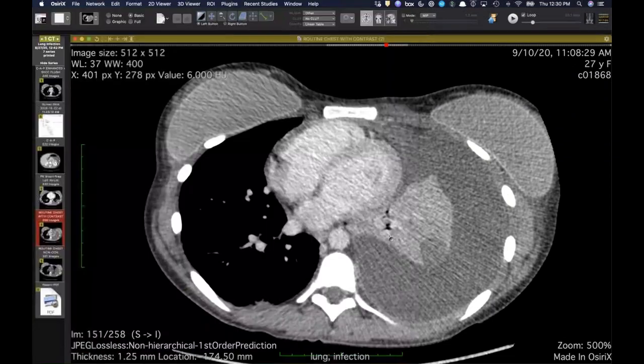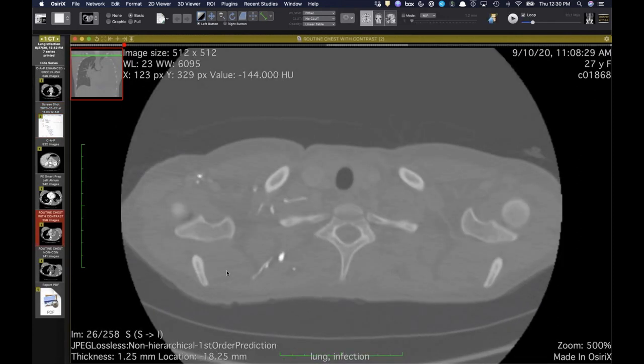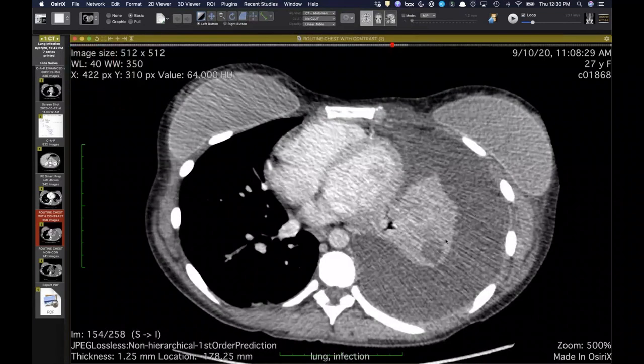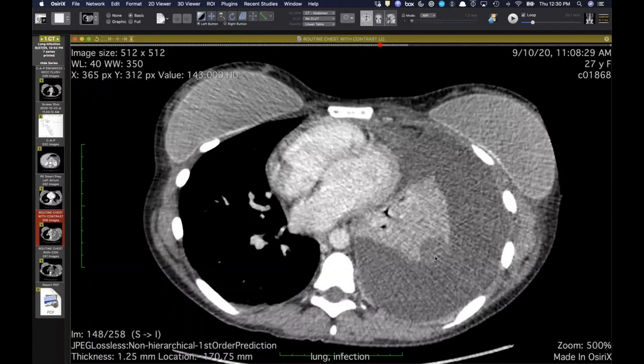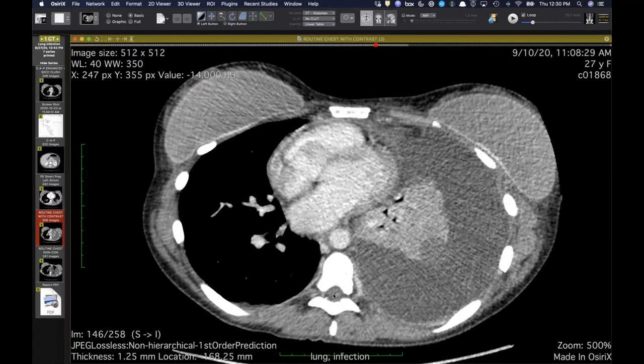So this is one that, as you can see here, is of the order Mucorales, but it's a Rhizopus infection. So I think she's responding now to antifungals, but it's a different presentation than I'm used to seeing with fungal infection. I just thought it was cool that this ball almost became a sequestrum and ended up in the pleural space, as this infection involved the pleural space as well. So I thought the gross photo was pretty interesting in this case.